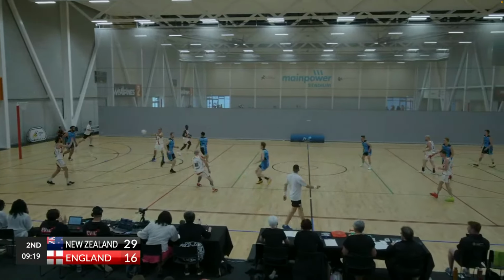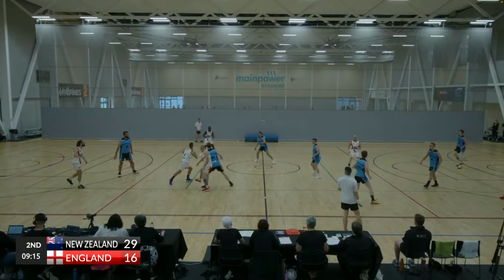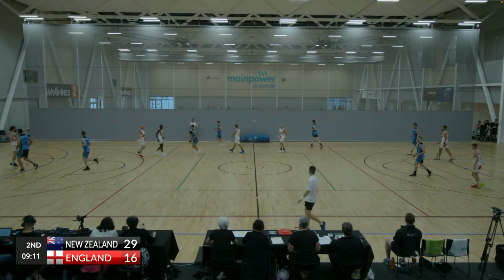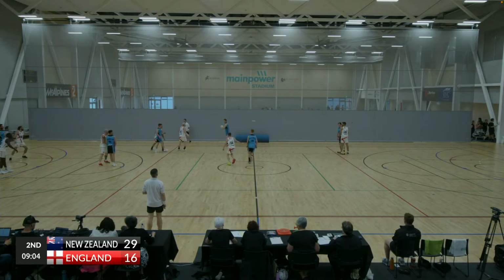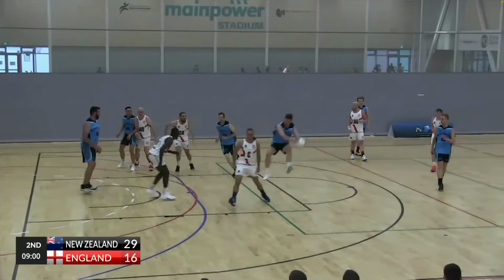Fabulous tip. Well done, James McClelland. Timing on that was fabulous. Oh, and again a handling area that they need to fix up. Take your feet into the ball. And that's just that composure, isn't it? Again, watching, and it didn't think the ball was coming to him.